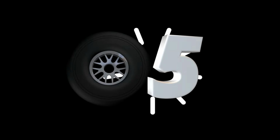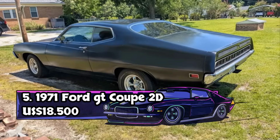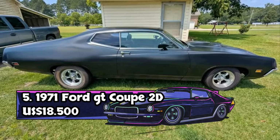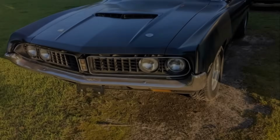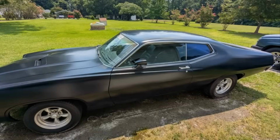Number 5. This 1971 Ford Torino GT Coupe, offered at $18,500, is a true M-code car, meaning it left the factory with a 351 cubic inch Cleveland V8, an engine known for its performance capability during the golden era of muscle cars. Located in Stedman, North Carolina, this example features a rebuilt engine with less than 1,500 miles since completion and numerous upgrades that enhance both power and reliability.